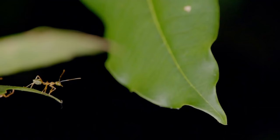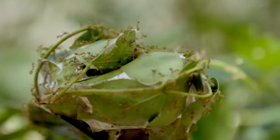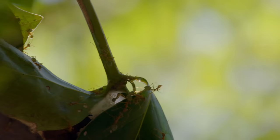By adopting their chemical signature, the spider is able to remain undetected. The spider's chemical mimicry isn't just a clever defense mechanism, but also an aggressive predatory ploy. Because the ants think the spider is one of them, they won't stop it entering their nest, where it will prey on their eggs, larvae, and pupae.